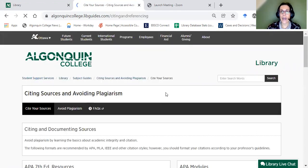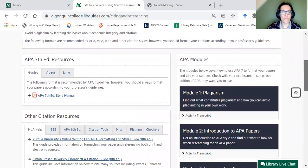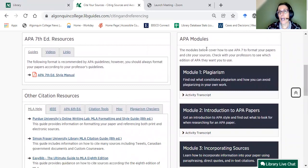So let's take a look at that guide. That guide is to support all Algonquin students who are writing papers and projects. And if you're writing papers or doing projects, then you have to cite your resources, because if you do not cite your sources, it can be assumed that the material in your paper is your idea and not from another source. So this is where we can support you in, for example, how to use a particular citation format.